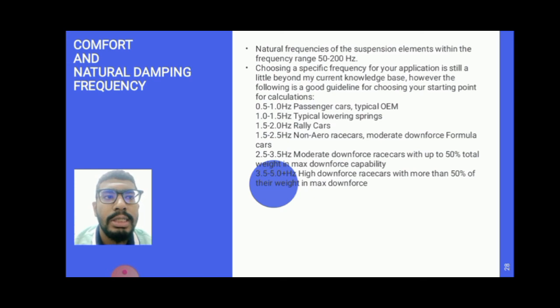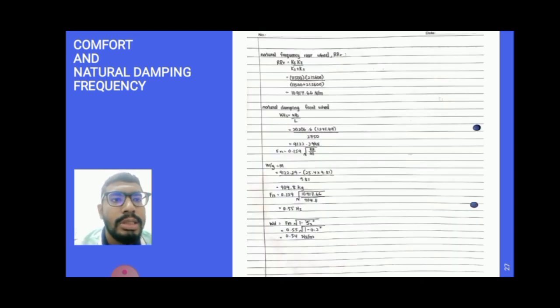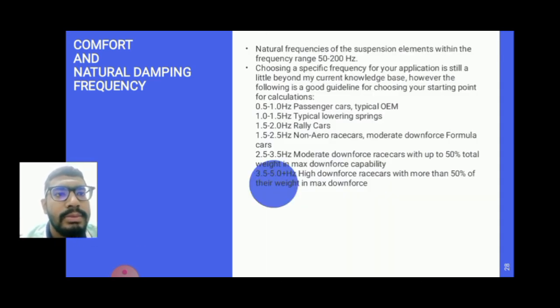This is the guideline for the calculation of the FN. If the range is between 0.5 to 1.0 Hz, it is a passenger car, typically an OEM. From 1.0 to 1.5 Hz, it's typical lowering springs. 1.5 to 2.0 Hz is rally cars. 1.5 to 2.5 Hz is non-aero race cars or moderate downforce formula cars.